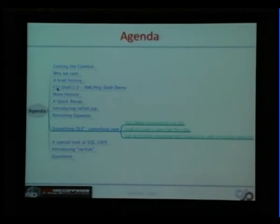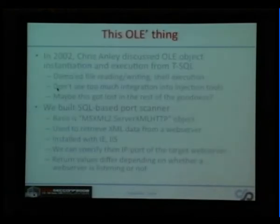So we all understand what an OLE object is. It's this executable package that's very common under Windows. And what we can do under SQL, using T-SQL, is create and execute OLE objects. So effectively pieces of Windows binary that can be created in and stored in and executed on a SQL server. And it's something that's not very well understood, or at least it's not very extensively used. Chris Anley spoke about it in 2002, and he showed how using an OLE object inside of SQL, you can read and write to the file system, you can execute a shell, and do a whole lot of other things, but we don't really see it.